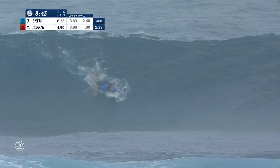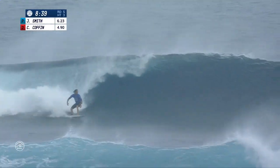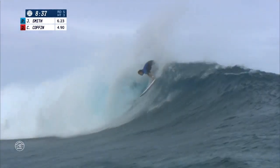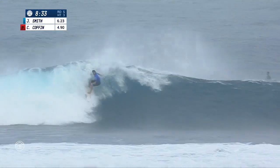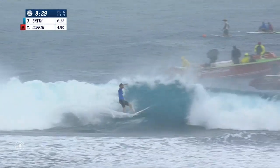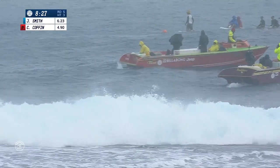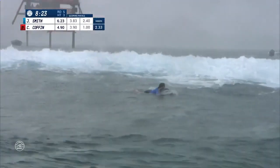Wave moving through here. Jordy Smith with priority. Jordy looking down the line, and he's going to go to turns. Stabs it through the lip, backhand Rio. Off the bottom again, carves off the top and floats on the backhand. Very difficult, and kicks out complete, so he attacked that wave, Peter. Absolutely no barrel on it, but I like what he did.